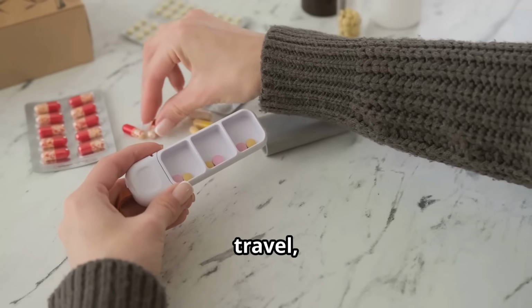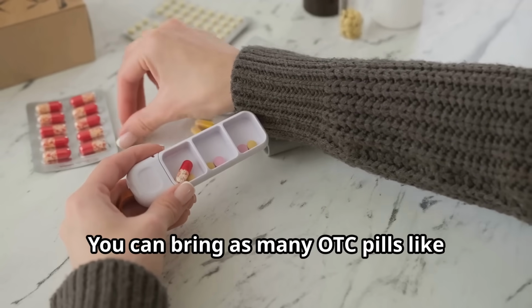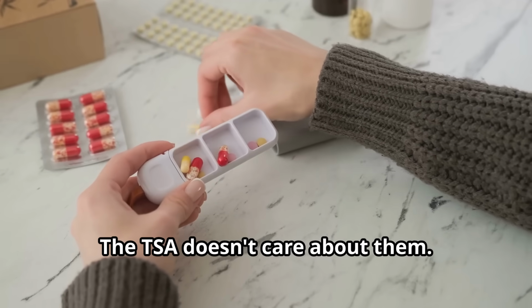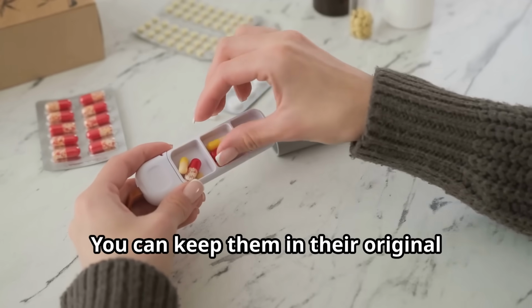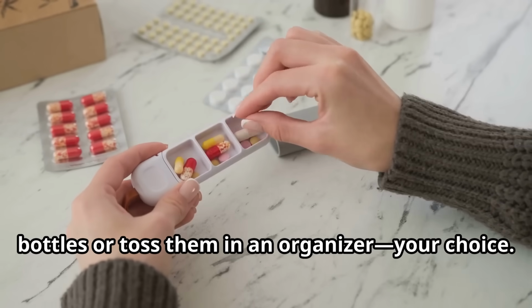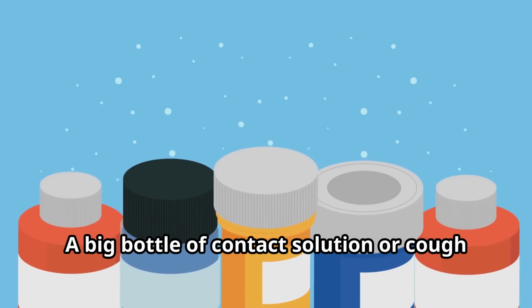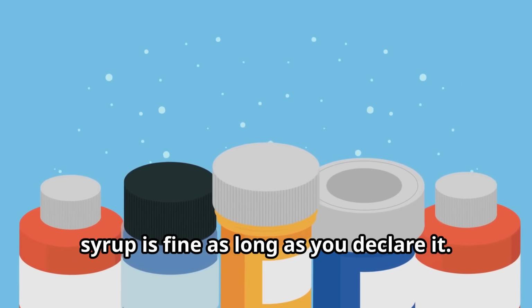For domestic U.S. travel, the rules are super relaxed. You can bring as many OTC pills like Tylenol or allergy meds as you want. The TSA doesn't care about them. You can keep them in their original bottles or toss them in an organizer, your choice. For liquid OTCs, the same medical exemption applies. A big bottle of contact solution or cough syrup is fine as long as you declare it.